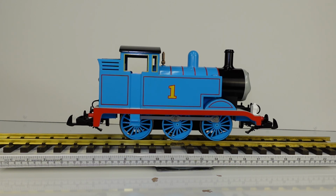There's too much Thomas lore to cover for this review, so we encourage you to do some research if the topic interests you. I will say that Thomas is the star of the show, which is why he wears the number 1. For now, though, let's take a closer look and then take Thomas, Annie, and Clarabel out on the Garden Railroad for a run.